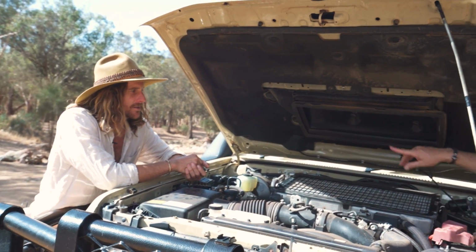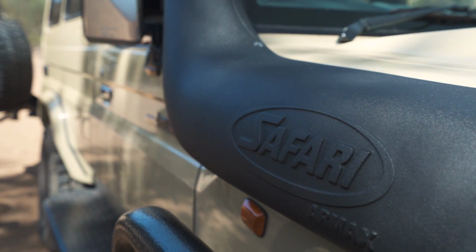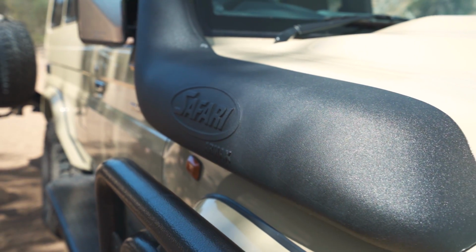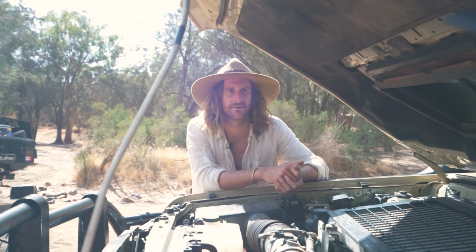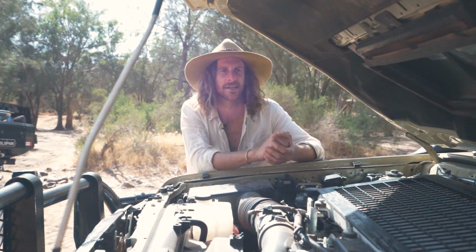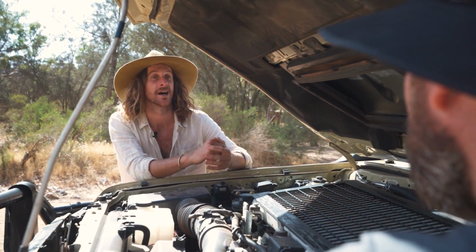I noticed you've got the bigger snorkel as well. Yeah, so I went for the R-Max just to get that extra air intake. The amount it sucks in versus the size is pretty remarkable.